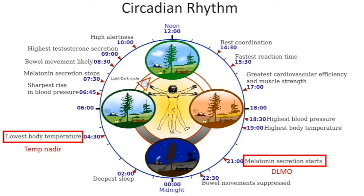The human body is extremely complex. Because of that, there are so many processes occurring that it's not just one continuous thing. There are times of the day where certain things tend to happen and times of the day when other things don't. So I wanted to show you what I'm referring to, and just to give you an example of what we talked about with oxidative stress, we can see here that melatonin secretion starts at 2100. That's about 9 o'clock at night.